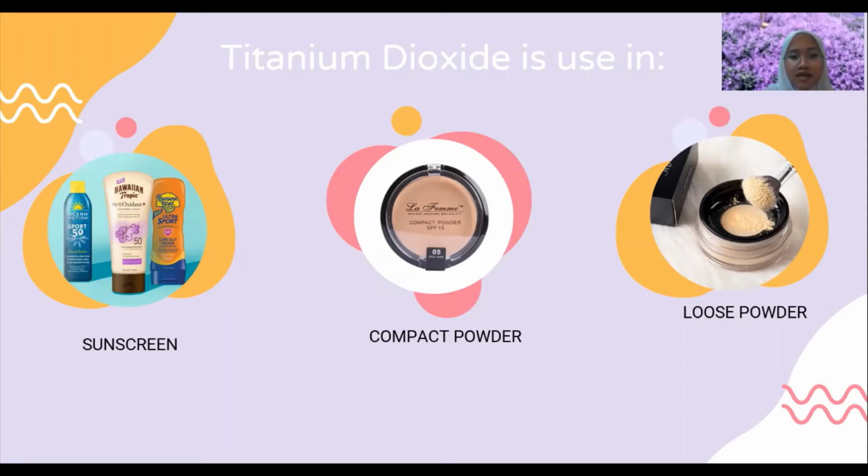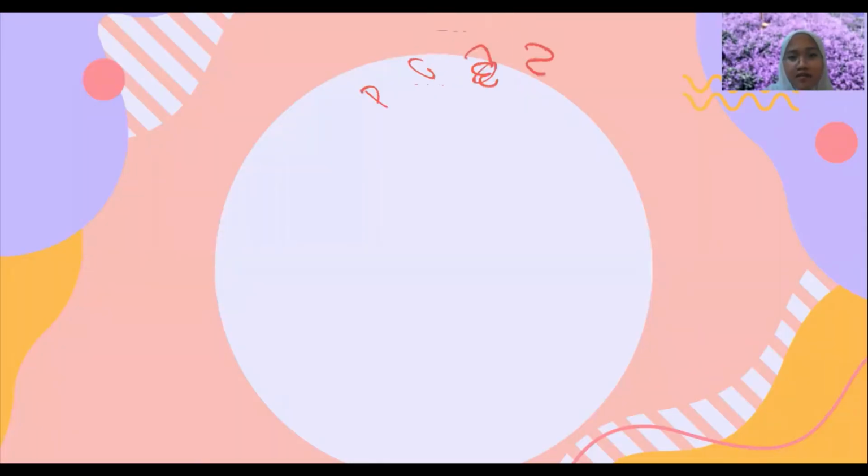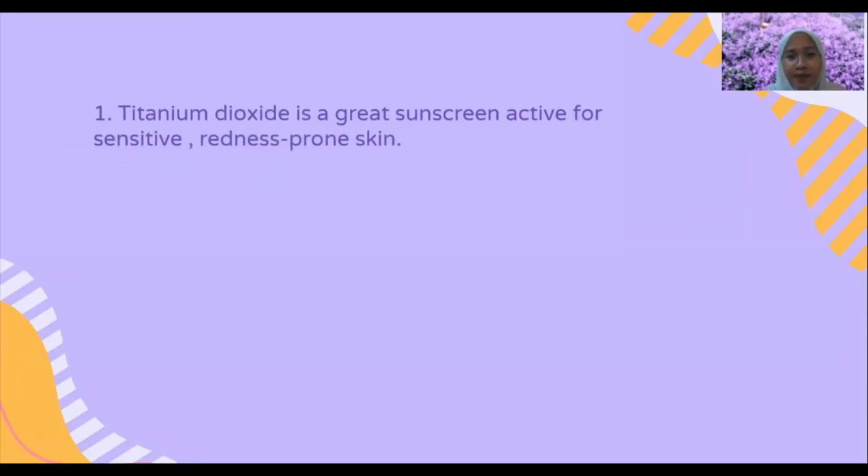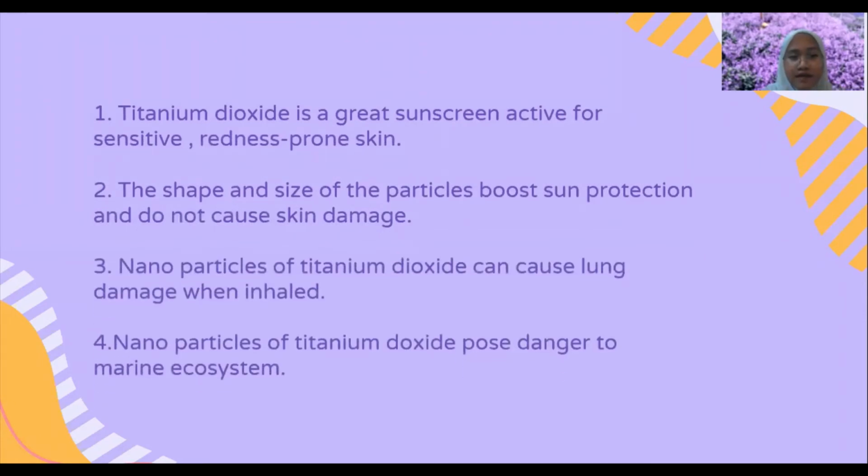Okay, so for the next one is the pros and cons of using titanium dioxide. For the first one, titanium dioxide is a great sunscreen active for sensitive, redness-prone skin. Titanium dioxide is inert, which means it will not react with other ingredients. This allows it to be used in products applied to the most sensitive areas of our body, including around the eyes, eyelids, and mouth, with a greatly reduced risk of allergic reaction.